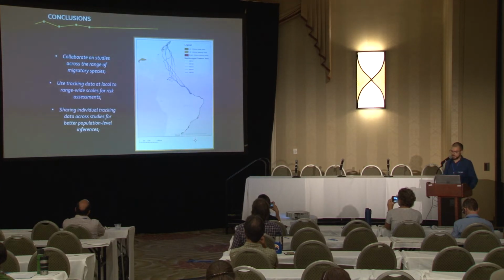So having said that, when we are talking about impacts on migratory species, it's important to collaborate on the studies across the migratory range, and tracking data is powerful to assess risk at a local to range-wide scale. Thus, sharing individual tracking data across the studies enables better population-level inferences.